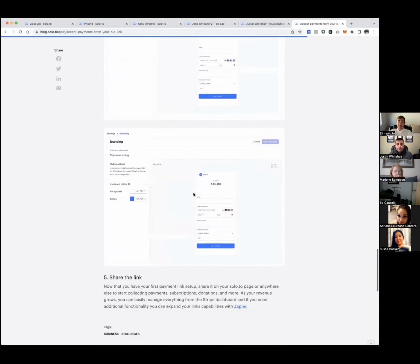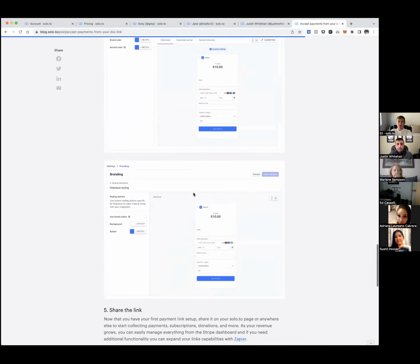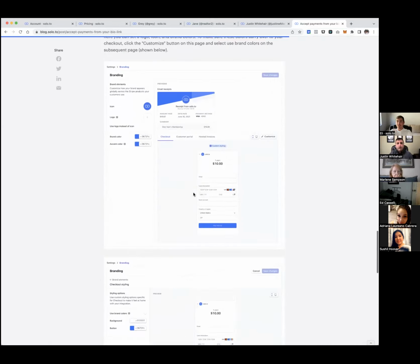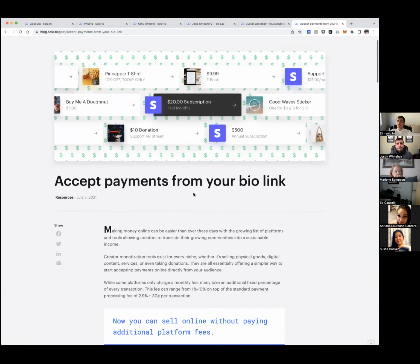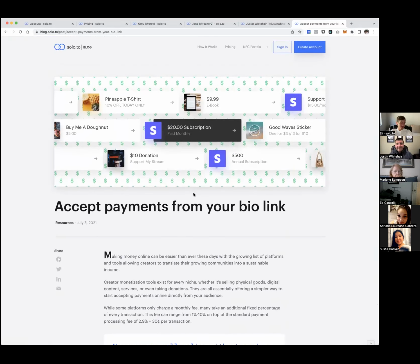But yeah, this is the best way we have found, and we personally use Stripe, and it's a really good company. They're not like PayPal. You'll never just lose your account for some stupid reason. They're very great. We've been using them for 3 or 4 years now.